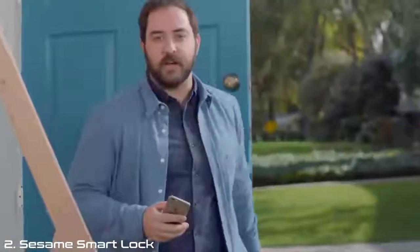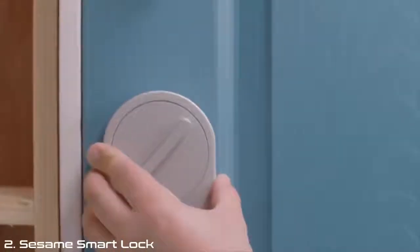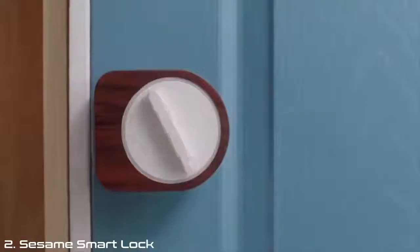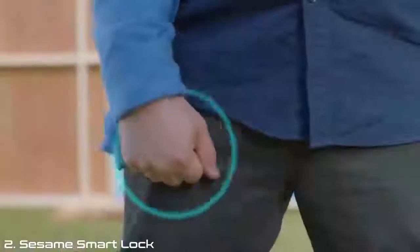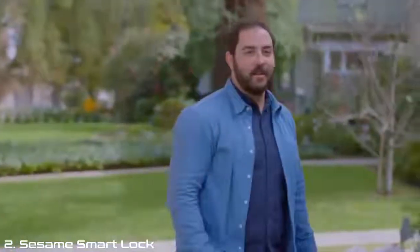And I'm pretty handy. But Sesame's different. You can install it in seconds, literally. No unscrewing, no replacing. Sesame has a patented design that fits any latch anywhere in the world. The app is handsome and intuitive, but you can open your door without it, like this. Or like this. Sesame senses when my phone is nearby and gets ready for my special knock.